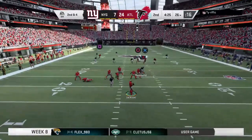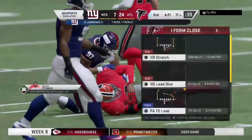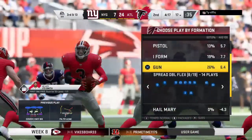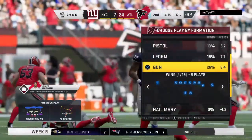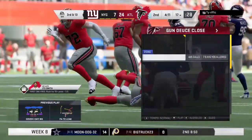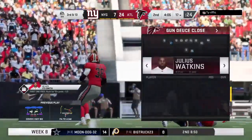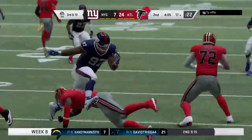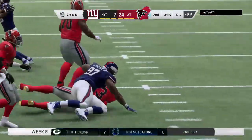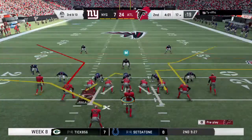To throw is Jackson. Nowhere to escape, and he goes down. Dexter Lawrence coming right up the gut. Gets in there for a loss of 9. Five in the secondary now for the Giants here on 3rd.